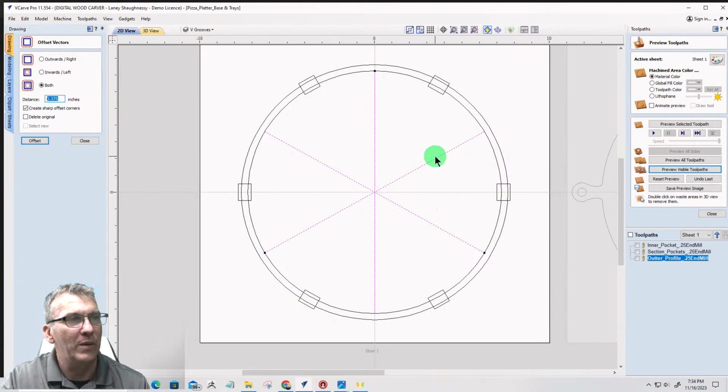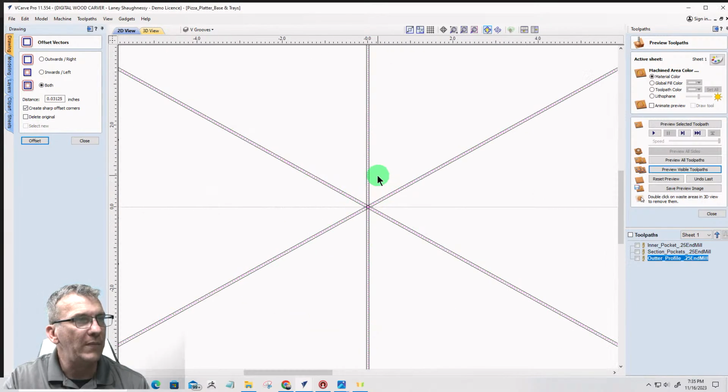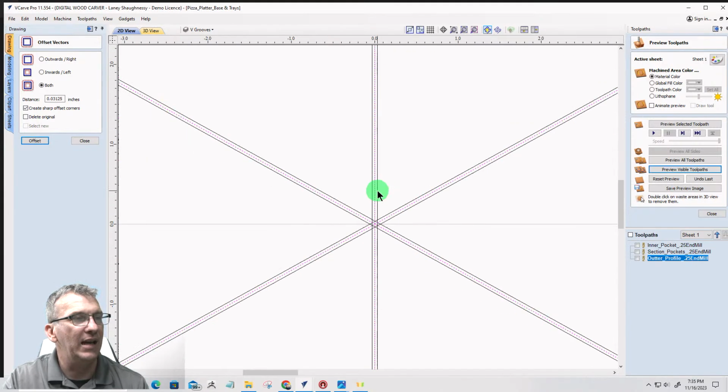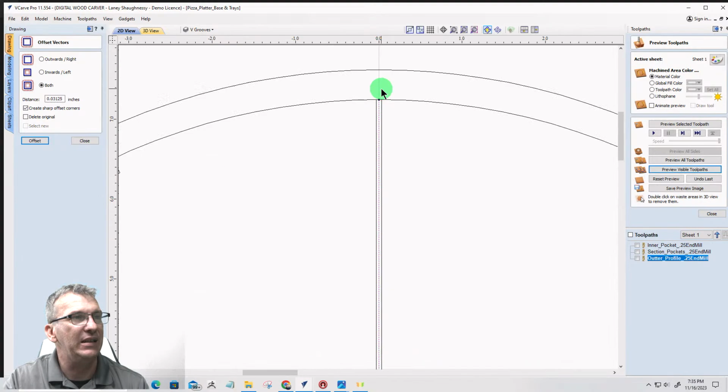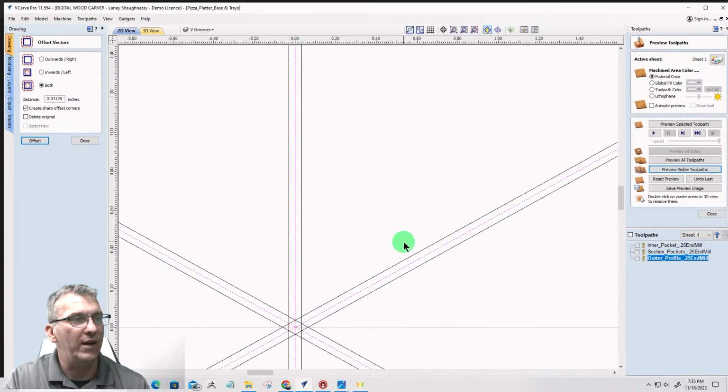And we have to remember that it's happening on one side or the other. So I'm going to actually be offsetting like a 32nd, 0.03125, in both directions. And what that will do is give me about a 1/16 of an inch gap with each of those trays. So I'll have a 32nd and a 32nd.